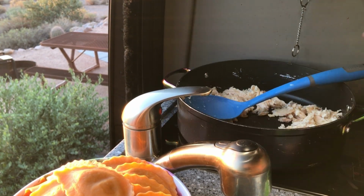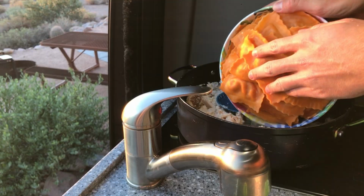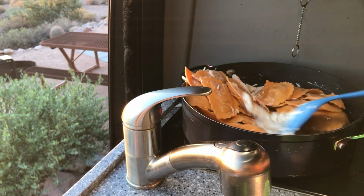Now, to finish off this pasta, I shredded a rotisserie chicken and just heated it up on this skillet with some oat milk and some ricotta cheese.